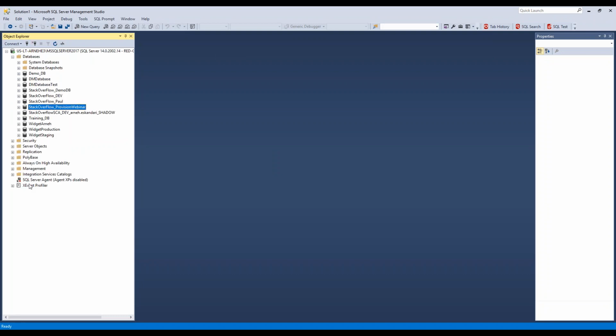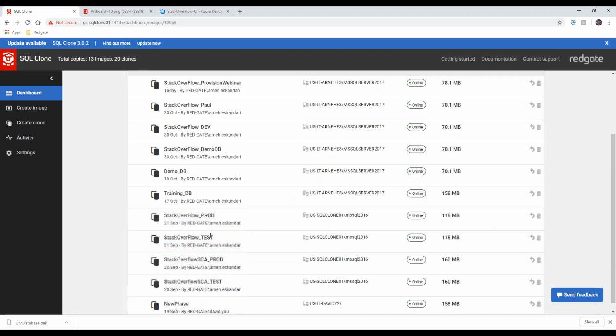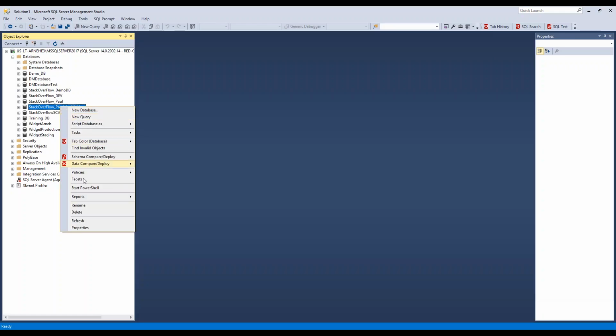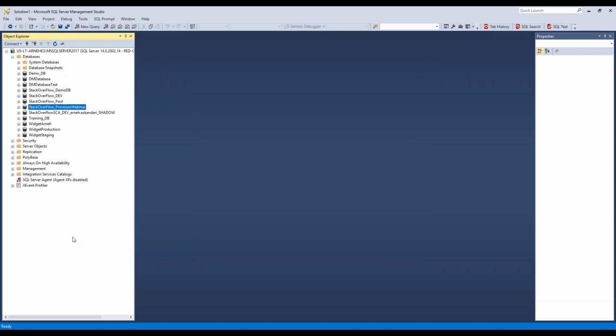All right, so here's the database that I just created. Now, as far as SQL Server is concerned, it cannot tell the difference between a normal database and a clone database. So let's see how much it's taking up on our disk here. It's only taking up 78 megabytes on disk, but SQL Server sees this as a full database. If you go to the properties of my database, you can see that this is a full 110 gigabyte database. But on my local disk, it's only taking up 78 megabytes. So how do we do that?